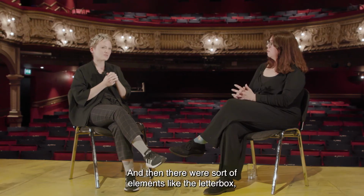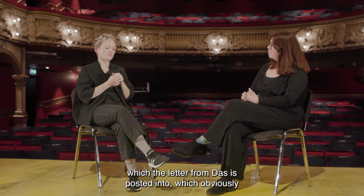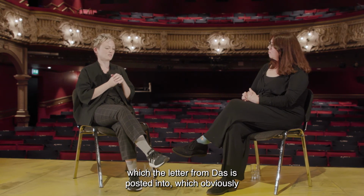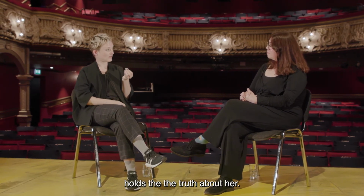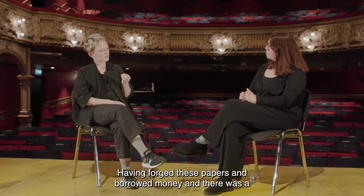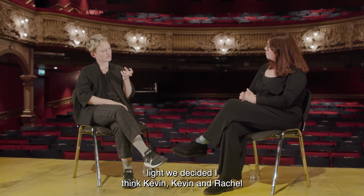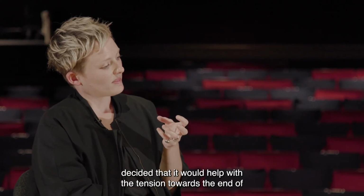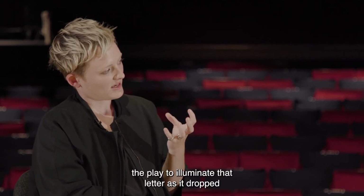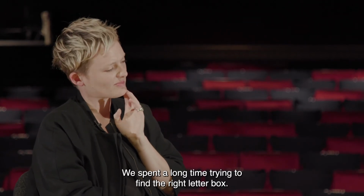And then there were elements like the letterbox, which the letter from Das is posted into, which obviously holds the truth about her having forged these papers and borrowed money. There was a light. I think Kevin and Rachel decided that it would help with the tension towards the end of the play to illuminate that letter as it dropped into the box. We spent a long time trying to find the right letterbox.